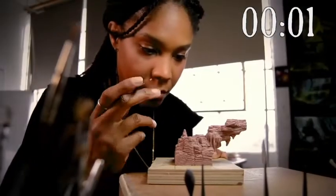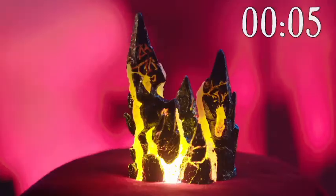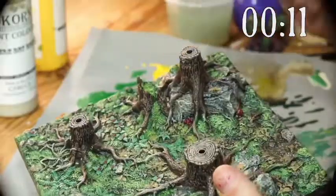Welcome to Dwarven Forge. This is everything you need to know about our terrain in 60 seconds. Ready? Let's go. We hand sculpt our pieces for maximum detail and artistry, infusing passion into every millimeter of our work. Everything is available beautifully hand painted so you can start playing right away, or you can choose unpainted to paint everything yourself.